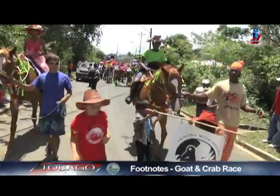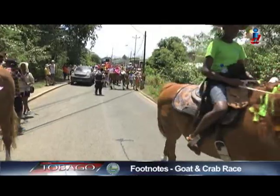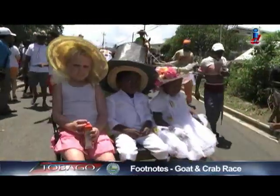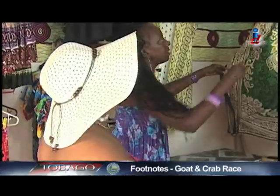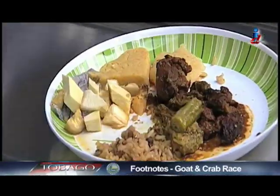The day starts with a street parade as families, friends and visitors chip through the streets to the pulsating music of drums and steel pan. You can visit booths where t-shirts are sold and enjoy local food and drinks.